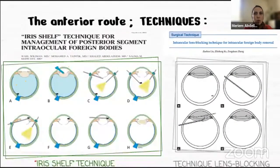For the anterior route, the most frequent step in the surgery is the retrieval of the intraocular foreign body from the posterior segment into the anterior chamber. The intraocular foreign body may slip from the intraocular forceps or magnets, change hands, or there may be resistance at the corneal incision. To overcome this difficulty, many techniques have been described, like using either the iris capsule or the IOL to support the foreign body in the anterior chamber.